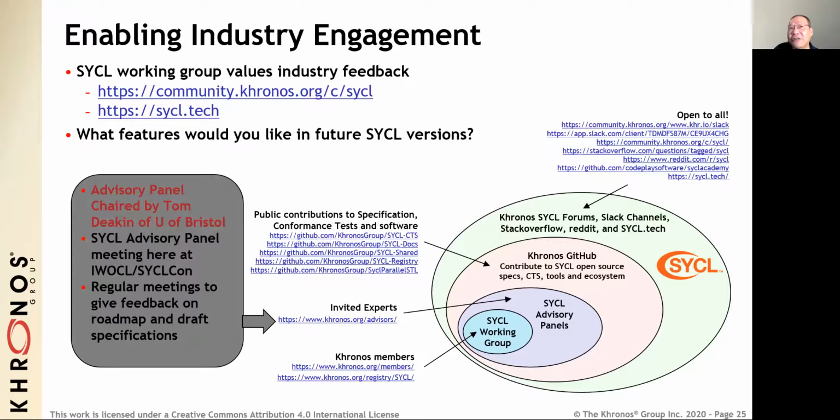And this is showing you how you join SYCL. Membership is open to all, and 3 of these don't need any money, including working on the public GitHub, public contribution to specs, and being part of the advisory panel. The advisory panel is now chaired by Tom Deakin from University of Bristol, and there is an advisory panel meeting here at IWOCL SYCLcon on Tuesday. Only the working group is needed if you want to know the secret sauce.